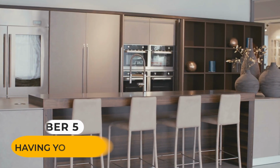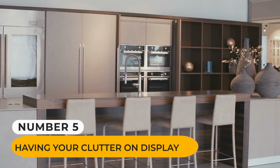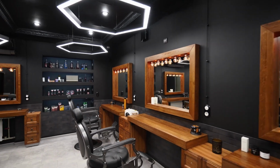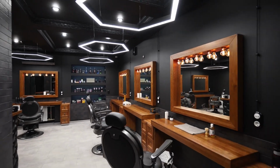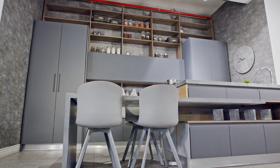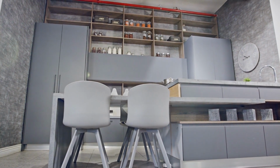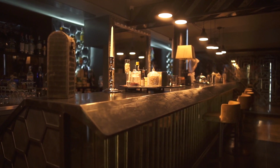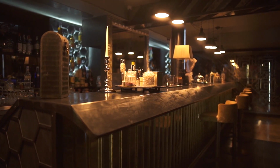Number 5. Having your clutter on display. Clutter can detract from even the most beautiful spaces, so it's important to keep it under control. Start by getting rid of items you don't use or need, and then find a home for what's left. Incorporating helpful organization ideas into your design will make it easier to keep clutter from reappearing.